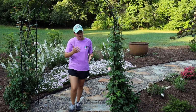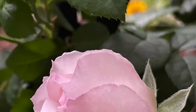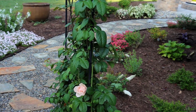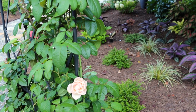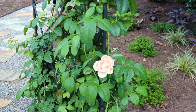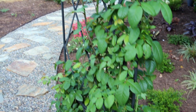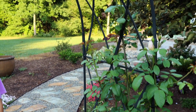Gorgeous growth, beautiful, delicate, very light pink. So they start out a little bit of a darker pink, and then as the blooms age, it'll almost turn white. Classic rose smell, just wonderful. Such a sweet, sweet smell. So I can't imagine this. I think probably by this time next year, it should have covered the whole thing. So fun on that. It's just a beautiful one.